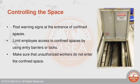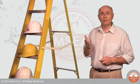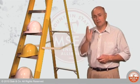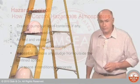You want to control your space. This should be something that is done. Go around and look at where we have confined spaces, and then make sure we put signs up that say danger, confined space, do not enter, or permit entry only, or whatever. The idea is we want to warn people, because even though you may know what a confined space is, not everybody does. We want to keep people out of spaces.